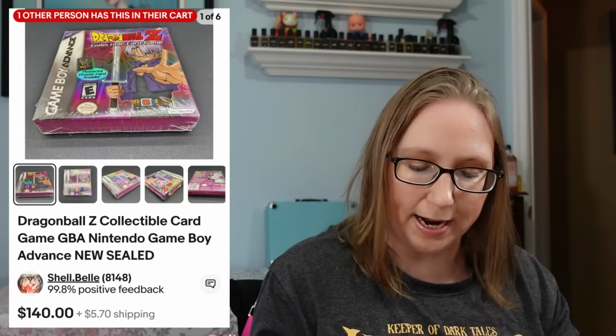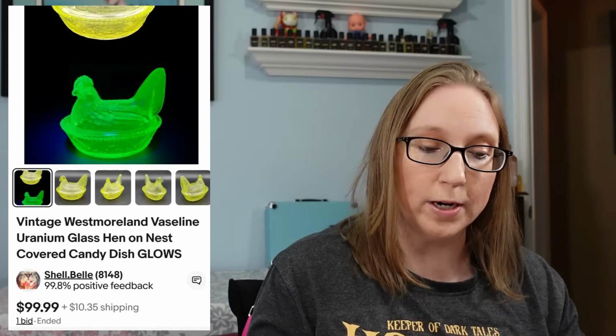It sold for $140. Here's another piece of Vaseline glass. This one was a Westmoreland Hen on a Nest. That sold for $99.99.